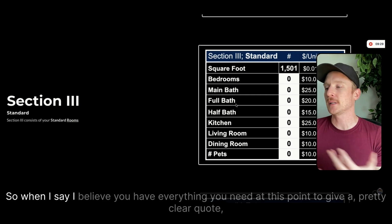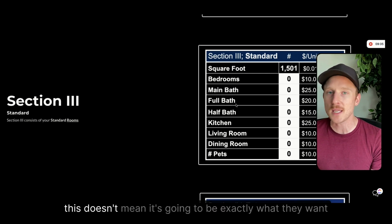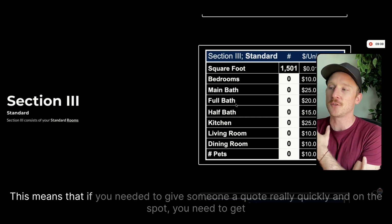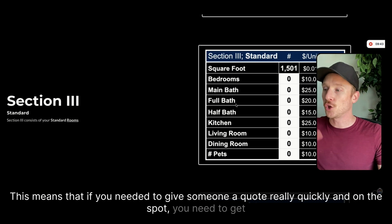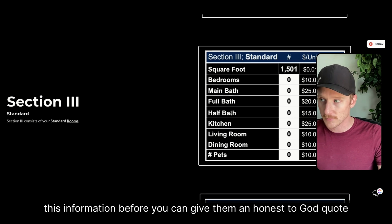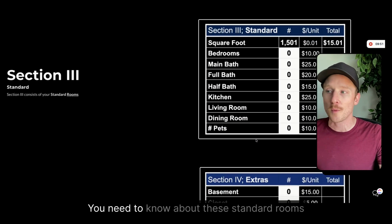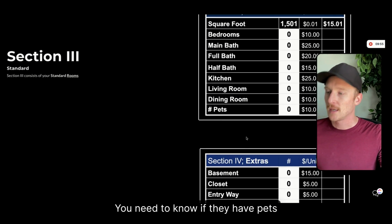So when I say I believe you have everything you need at this point to give a pretty clear quote, this doesn't mean it's going to be exactly what they want. This means that if you needed to give someone a quote really quickly and on the spot, you need to get this information before you can give them an honest-to-God quote. You can't give them a quote based on anything else prior to that. You need to know about these standard rooms. You really do. You need to know if they have pets.